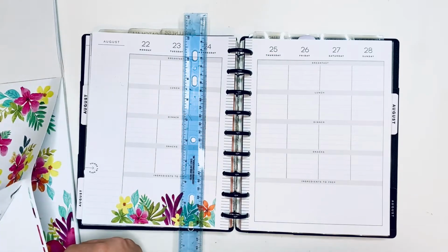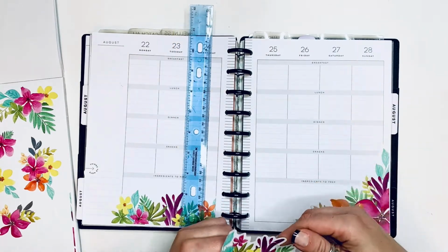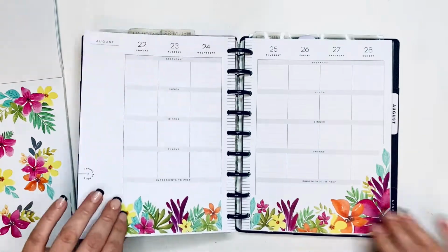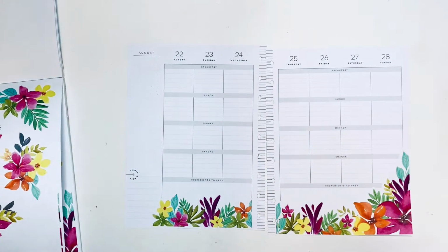I'm going to go ahead and add this lovely corner sticker and then overlap these flowers so it looks like it's a continuous thing. Now I'm going to pop my pages out and we'll continue decorating.